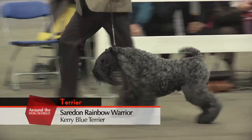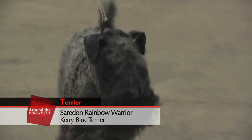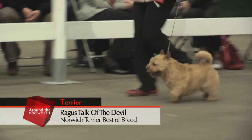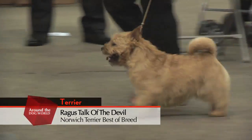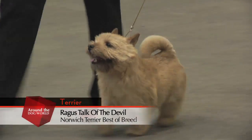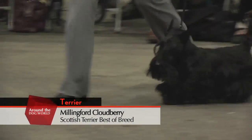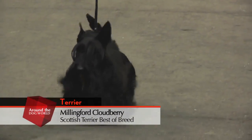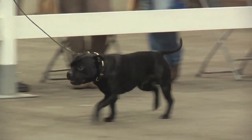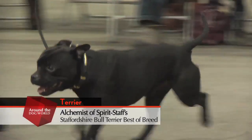And now we have the Kerry Blue, the dog, best of breed number 1901. Followed by the Norwich Terrier, another dog, this time number 1997. And now the Scotty, a bitch number 2057. And the final one to move of this shortlist, the Staffordshire Bull Terrier, the dog number 2213.